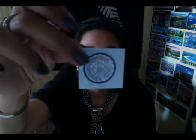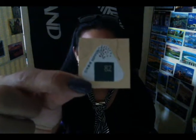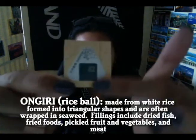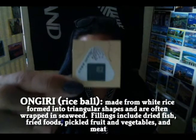There's a round one. A Christmas one. And then the thing that I was oohing and eyeing about. First, this one. Sushi. Well, not sushi. I forgot what this is called, but this is one of my favorite snacks. And the stamp itself is shaped in a triangle, which is the shape of that particular snack. And then this one.